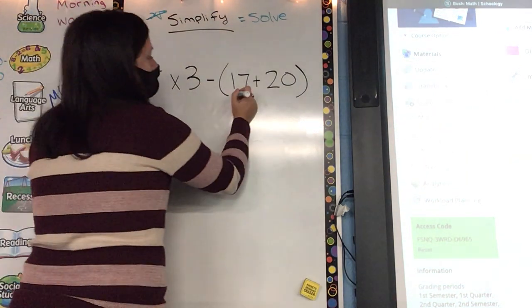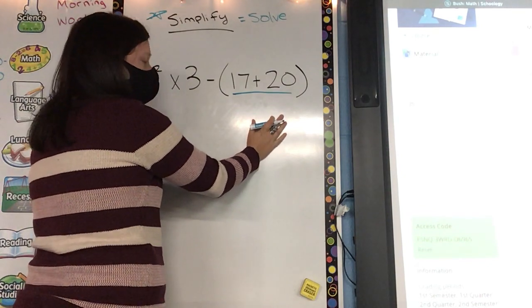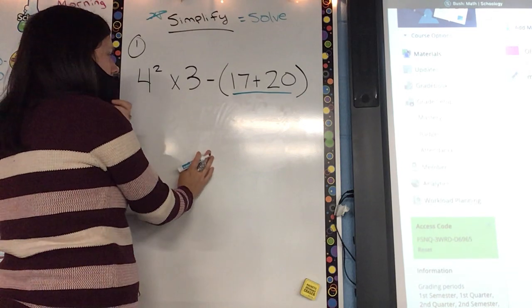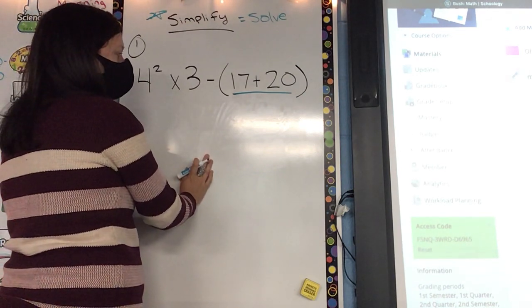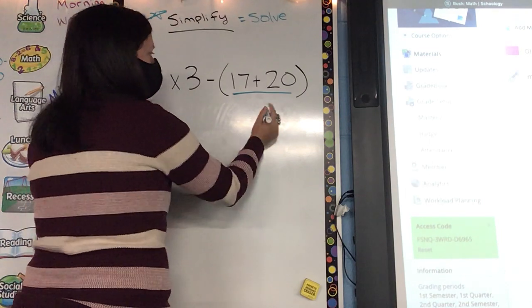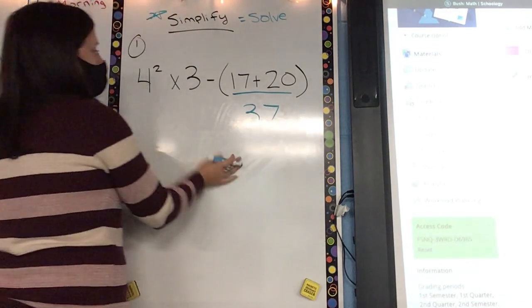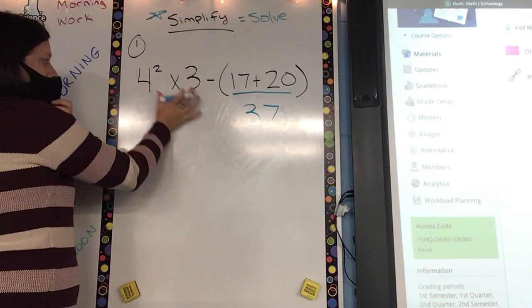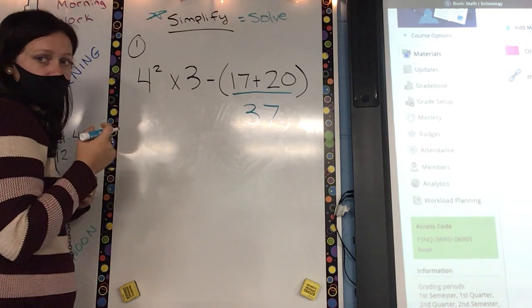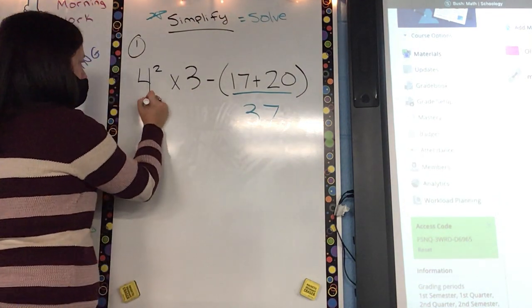So what I have in parentheses here, I'm going to underline it to make sure that I don't use it again. I'm doing it now. I don't want to accidentally do 3 minus 17 later on. All right, what is 17 plus 20, everybody? 37. Now, I've got all this left. I need to rewrite it because we are only doing how many steps per line? One step per line. Okay, so let's bring down the rest of my problem.